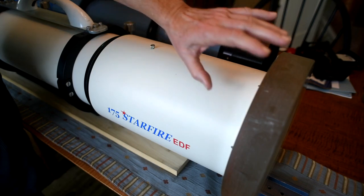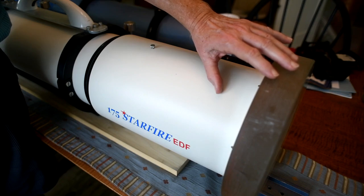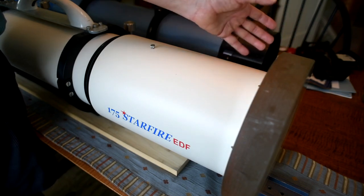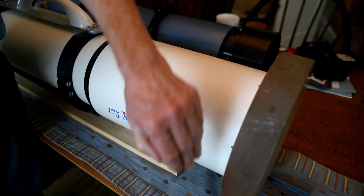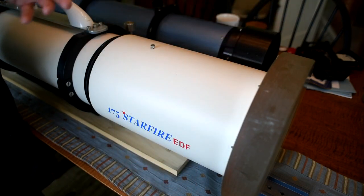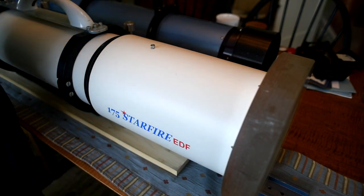The reason we bring the mirror so close to the front of the tube assembly is to make sure that no air really intrudes in the gap, because air currents inside a room, even the heat from your hand or from your breath, can really distort the images that you see in double pass.